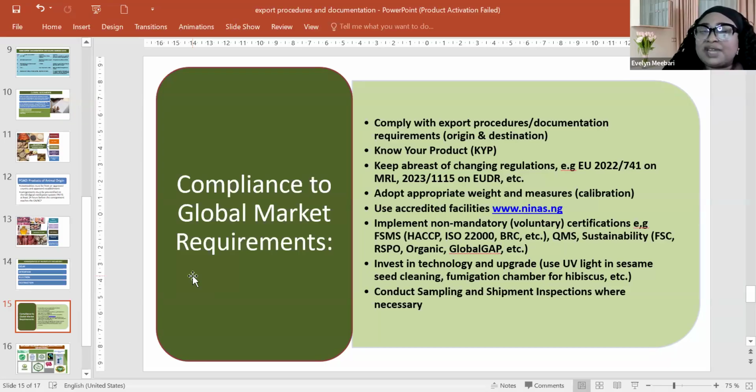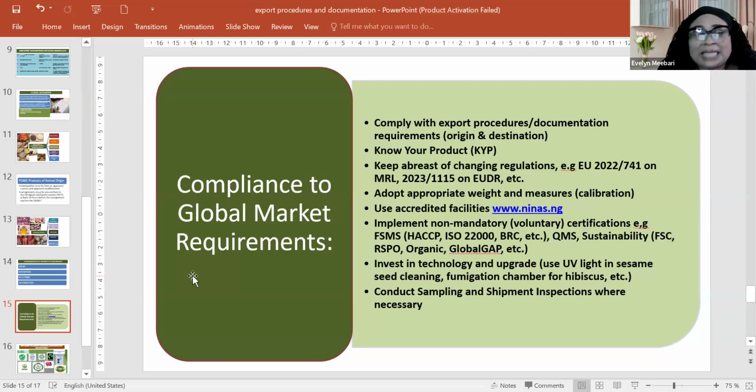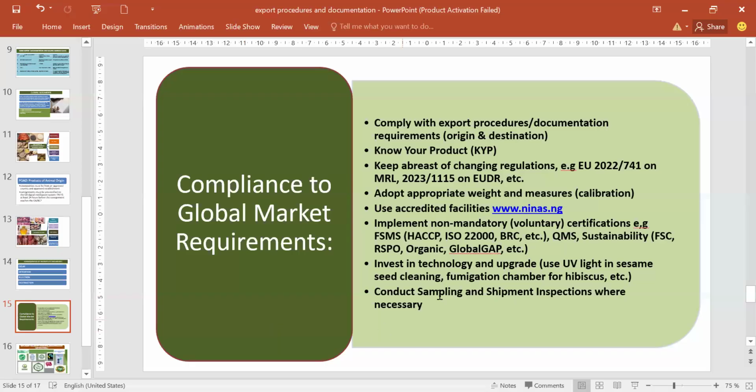Then next, you have to invest in technology and upgrade. Use UV light and system cleaning, fumigation chamber for hibiscus, etc. So any trending technology, you have to adapt. For you to have quality products, adaptation is very, very important. You don't say, this is how we used to do it maybe 10 years back, 20 years back, and you continue that way.